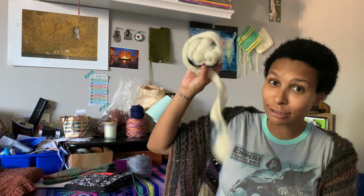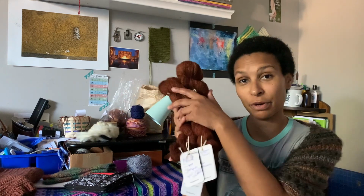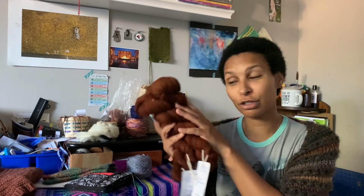I'm going to write the pattern for my design and finish spinning my sock yarn fiber, and finish spinning my fiber for my Jojo Locatelli long-term project, which is the Some Me Time shawl.